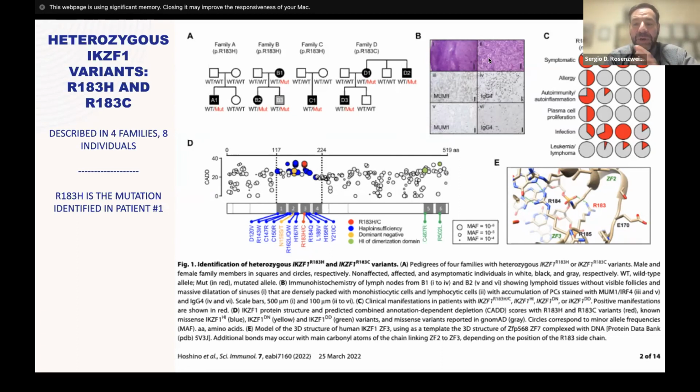Another analogy is with the caspase 10 patient that Conedi presented before. You can be so wrong when you're looking at just 8 patients, but that's where we have to collect more and learn more. Lymphoma, leukemia, and multiple myeloma are part of the disease in these patients. Lymphoproliferation and tumors are part of the disease in these patients.